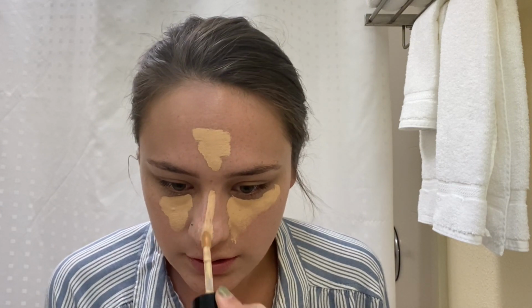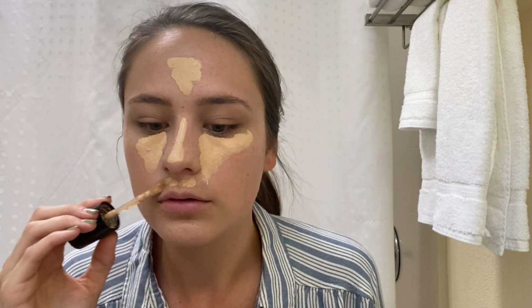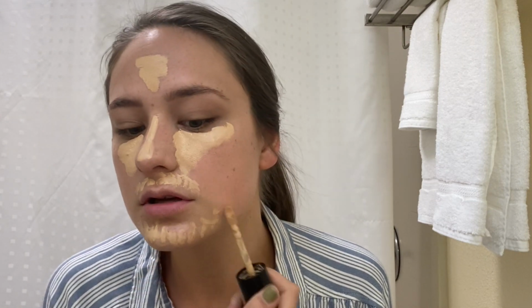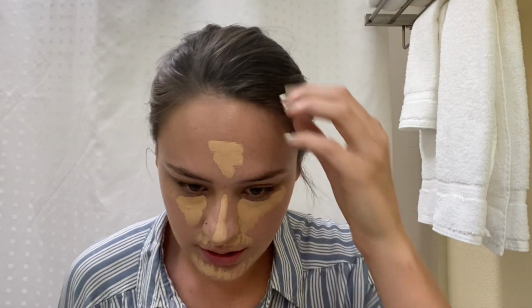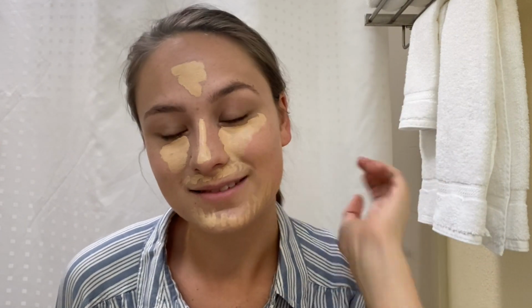Down the nose because I get a little redness here. The freckles above my lips kind of give me a mustache effect, so covering here. It should be good on the concealer front. Kind of let this dry for a sec. So yeah, forehead and chin to highlight. Everywhere else, I'm just going for the coverage. Under my eyes, my nose, above my lip.